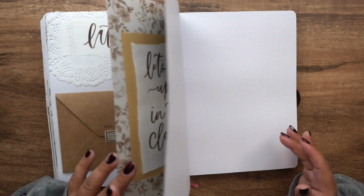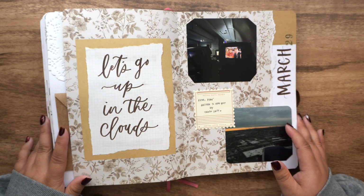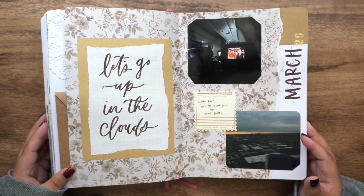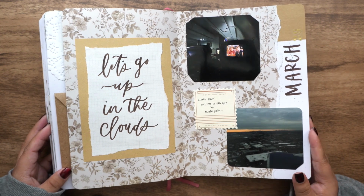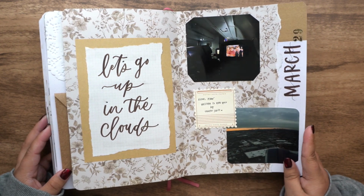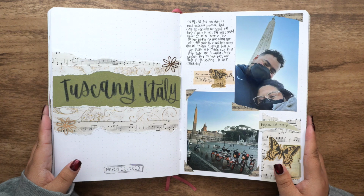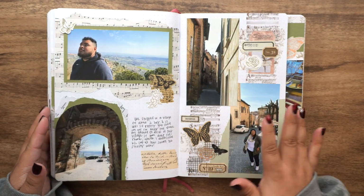I didn't put anything about coming back home from New York because that was insane. We couldn't even get on a flight to get home, and we had to sleep on a trolley. So I didn't want to put any of those memories in there. I just wanted to put all the good ones in here.